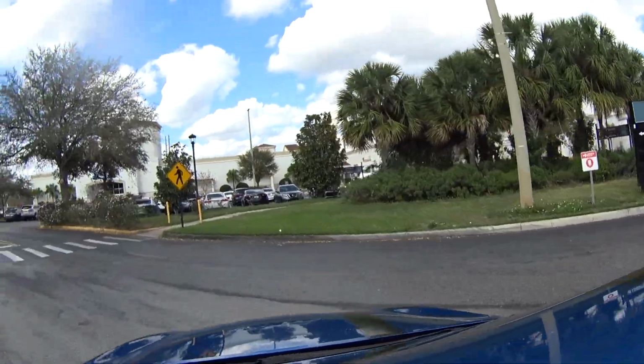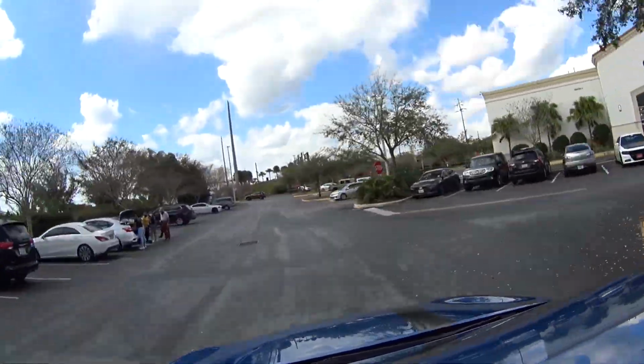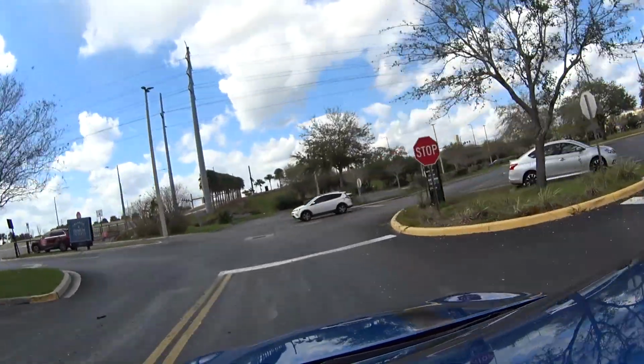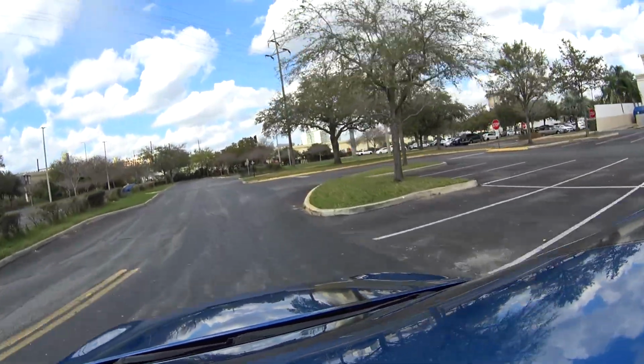Last year I actually did witness a wreck right here going into the outlet. Right there on your right, there was a big bus. On your left, there was a lady sitting. The bus turned, the bus crushed her car. It was crazy. This place is way less crazy than usual right now.